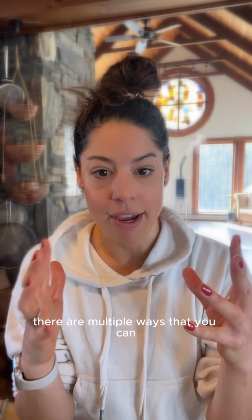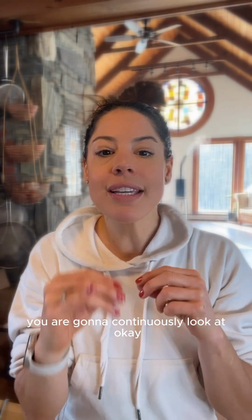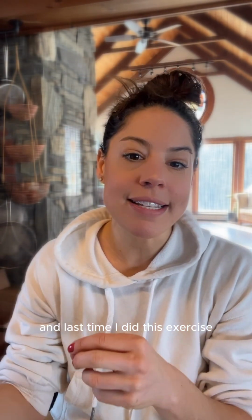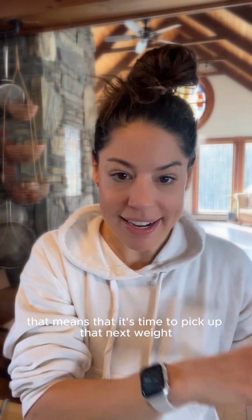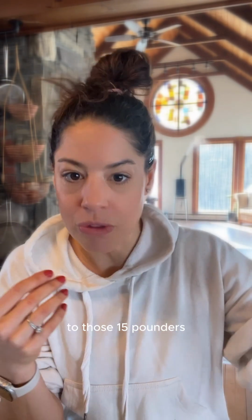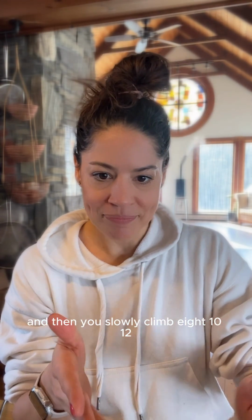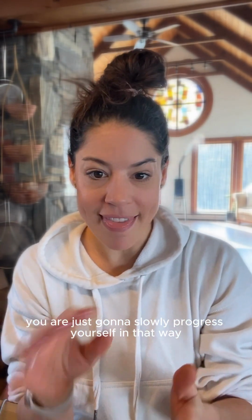But here's how it works. There are multiple ways that you can increase the challenge. And I'm going to help you with this in the workouts themselves, but this is what you're going to do. You are going to continuously look at, okay, if my rep range is 8 to 12, and last time I did this exercise, I picked up the 12s and I could do 12 reps every single time with 12 pounds, that means that it's time to pick up that next weight. It's time to increase the challenge to those 15 pounders. You might have to drop your reps down to 8, and then you slowly climb 8, 10, 12. And you're going to do this over and over and over again. You are just going to slowly progress yourself in that way.